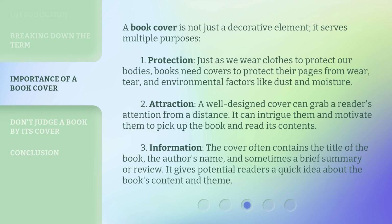A book cover is not just a decorative element. It serves multiple purposes. 1. Protection. Just as we wear clothes to protect our bodies, books need covers to protect their pages from wear, tear, and environmental factors like dust and moisture.